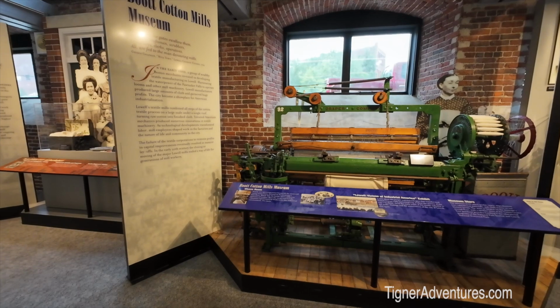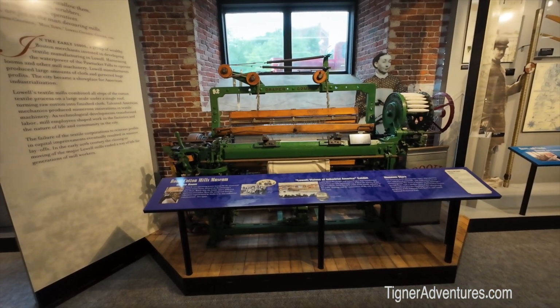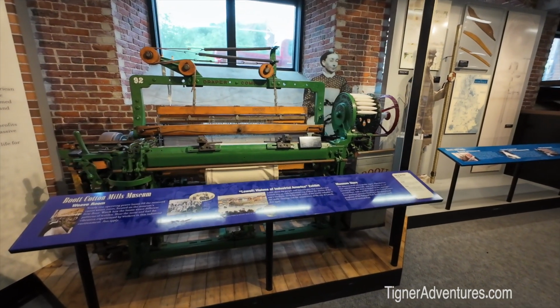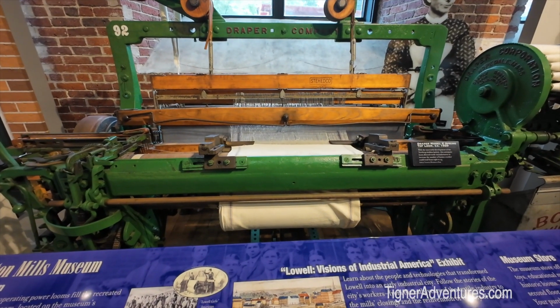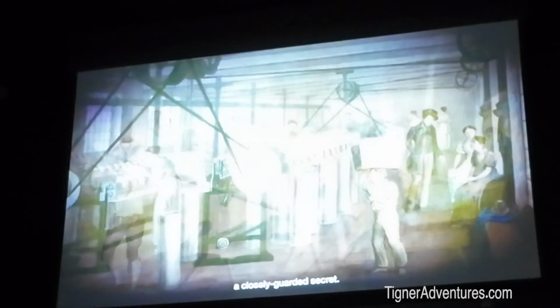The Boott Cotton Mill Museum is what we're going to be going to a little bit later after we do the boat tour. And this is what we're going to be seeing. These cool looms, how they used to make cotton fabric back in those days.